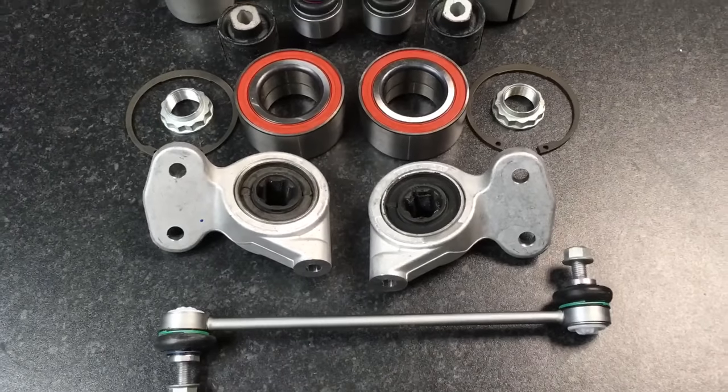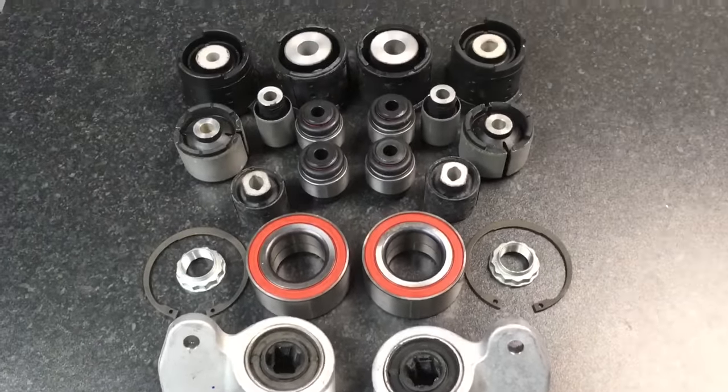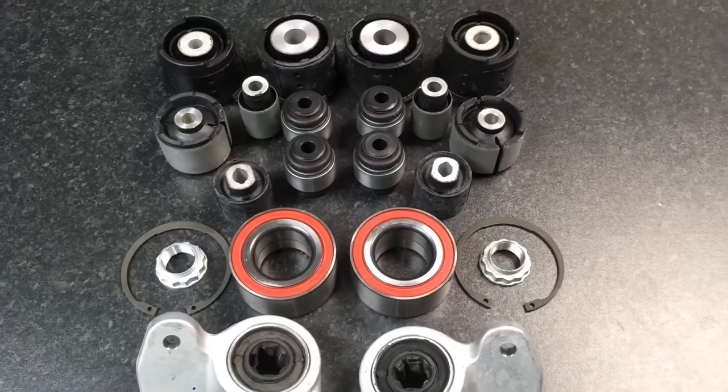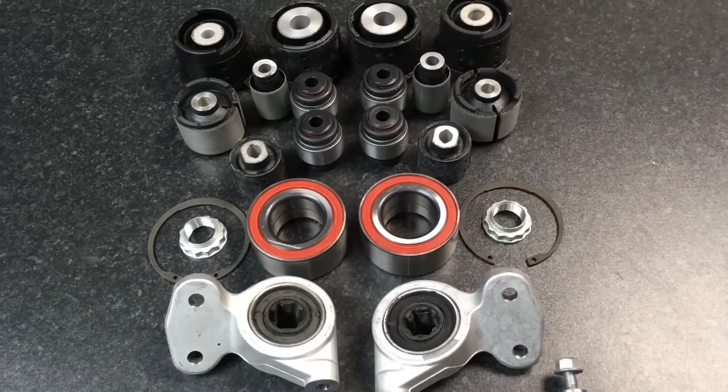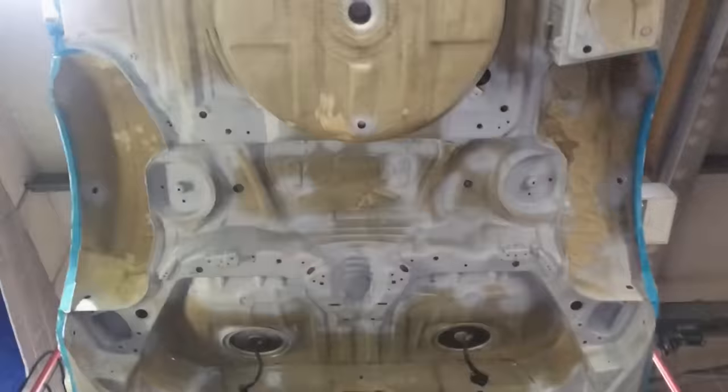So there's obviously going to be two of those, but only one's arrived from BMW at the moment. And there's more bushes to come as well, that's just a few of them. We've still got engine mounts, gearbox mounts, and some exhaust rubbers to arrive as well. Well, I think we're there now.